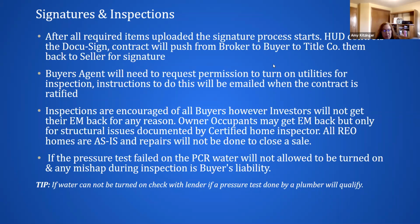And we already talked about this a little bit. If you see failed pressure test on that report, they're not going to allow you to turn the water on. So that's a good indication there's broken pipes.